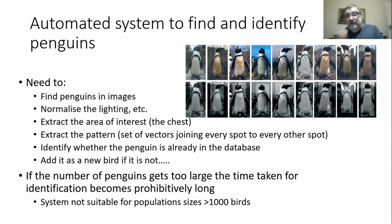And then it gets even more technical. You have to extract the pattern. And the pattern you extract is, for those of you who understand a bit of mathematics, the set of all the vectors which join every spot to every other spot. That is a lot of data. And then you have to say, well, that's not accurate because the bird can twist and move around a bit. So you have to allow an error on that, depending upon the length of those vectors. And then you have to have a set of algorithms which go and say, is this penguin already in the database? You have to go and search through that. And then each of those steps takes time and computer power.